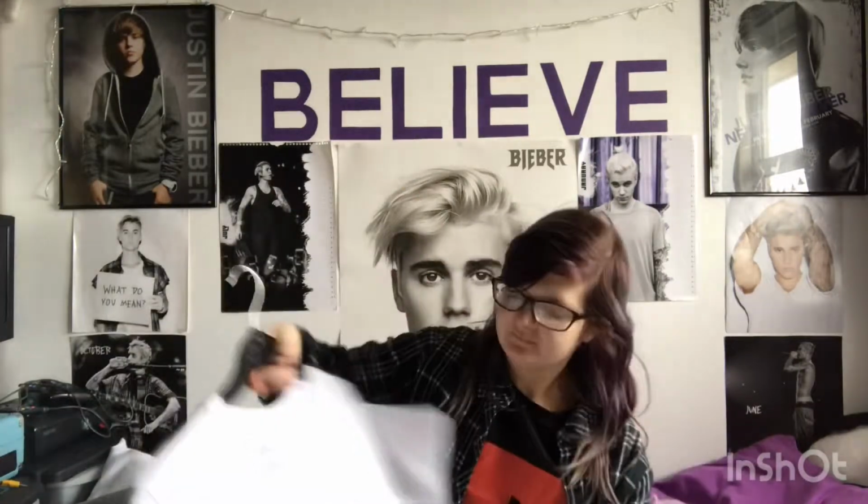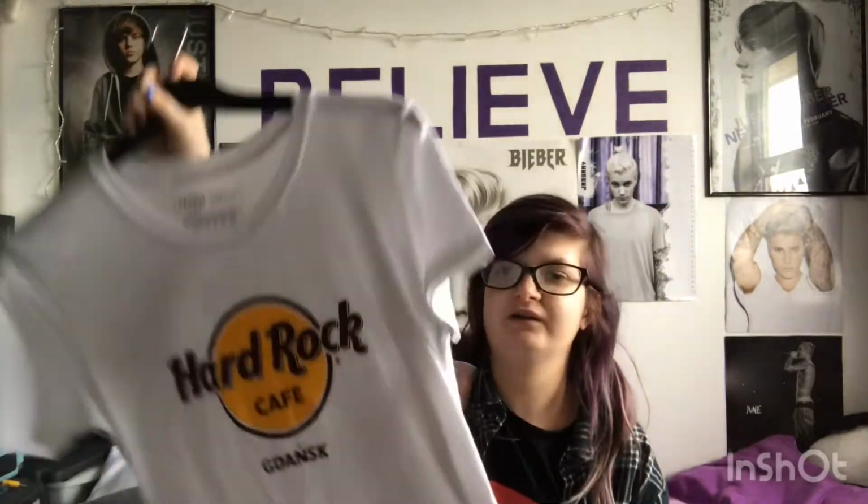Next thing I got is clothing, and the first thing I got was this Hard Rock Cafe shirt. Love it. I have three of these now. I got one from Krakow for when I went to Poland back in 2014. I've got one from Tenerife, because my parents went to Tenerife last year. And now I have this one.